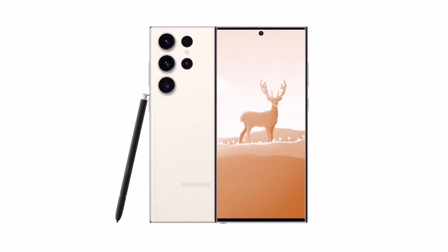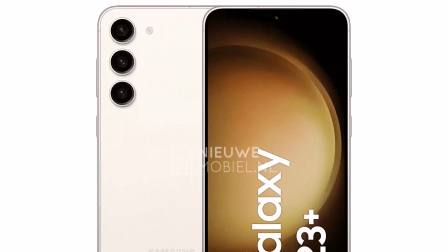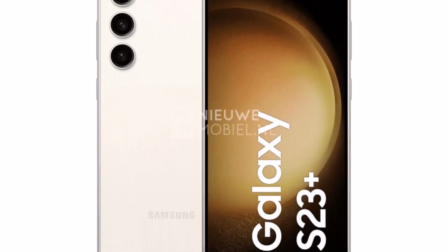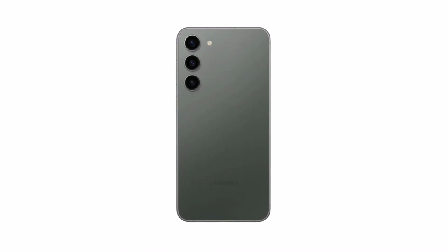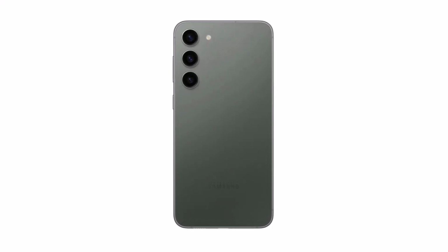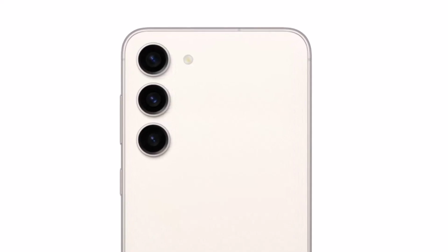Unlike the Galaxy S23 Ultra, the Plus model has a less note-like design, featuring a flat display and back panel, as well as a slightly curved frame and rounder corners. The Galaxy S23 Plus has 3 rear-facing cameras that aren't enclosed in a traditional camera hump. Each shooter protrudes from the back panel and lends a minimalistic design to the whole device.